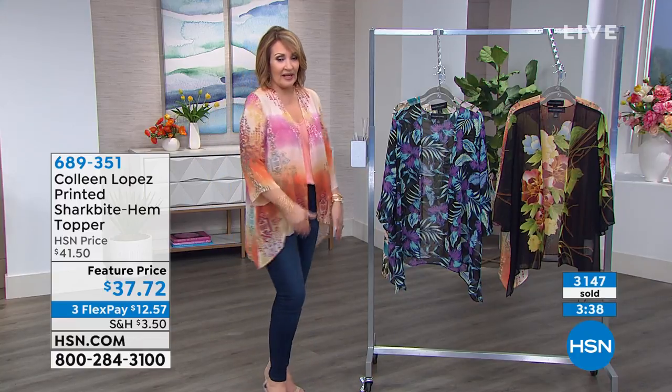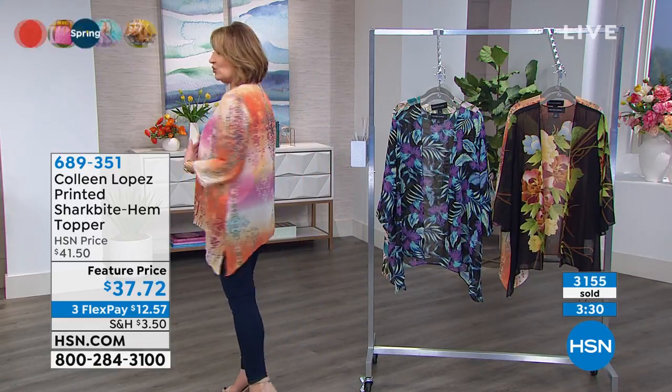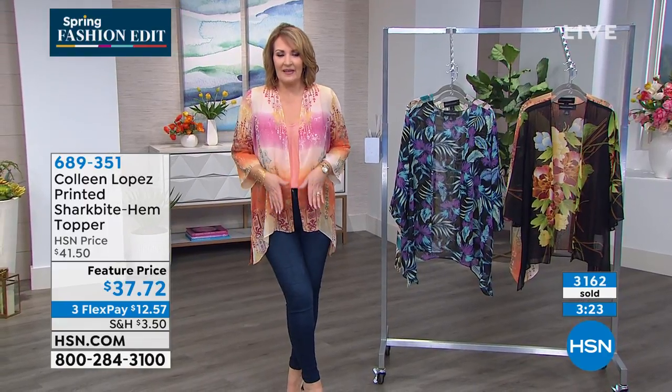You know it's flattering. If you're fuller through the hip, if you have fuller thighs, you'll see I love the diagonal line, the way it hits us, because it's just a little more flattering. You get coverage in the back, which is great. There's something about a shark bite that I always like. But this is just so pretty. You can see the way it goes from pinks into these beautiful corals and golds. It's called Global, so it has a little more of this fun international flair to it.